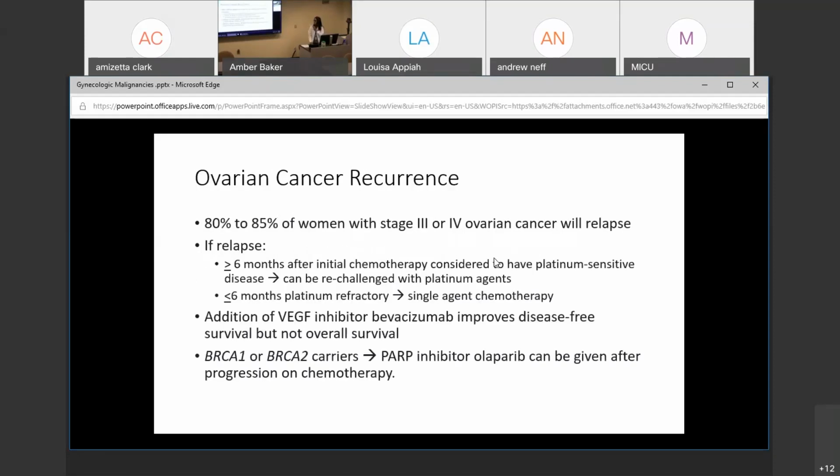In terms of recurrence, there is a high rate of recurrence. About 80 to 85% of women with stage 3 or 4 will relapse at some point. The timing of relapse is important to determine the next line of therapy, because if the relapse occurs more than 6 months after their initial chemotherapy, then they're platinum sensitive. The initial chemo that we give these patients is carboplatin and Taxol, so they can receive platinum agents again to see if we can get their disease under control. If their relapse was less than 6 months, they're considered platinum refractory.